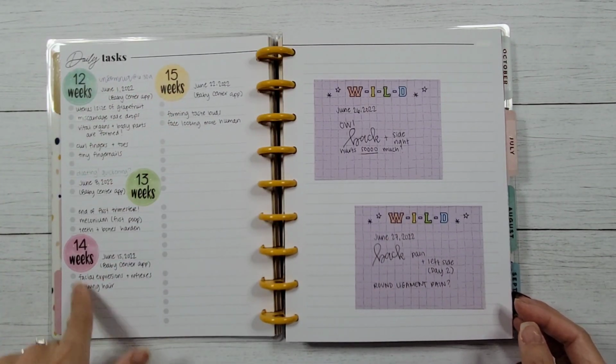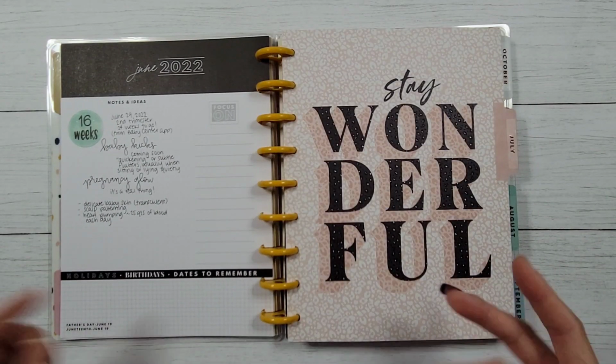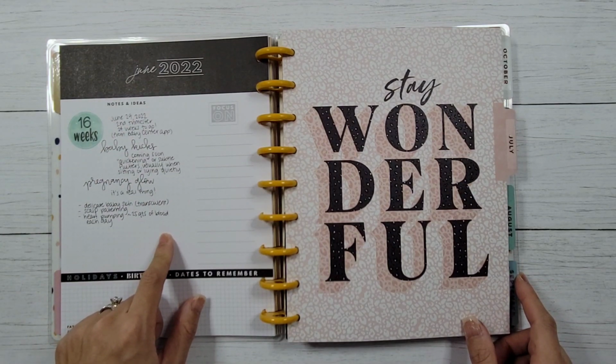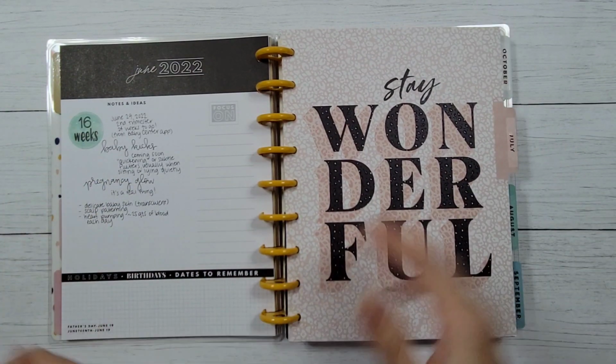And I did track some of this stuff, but then, you know, my back started hurting really badly. Yeah, just making all the notes basically. And so I ended up deciding to use this back page, and yeah, that's there. Just to note 16 weeks, just because I didn't want to use another daily task list.